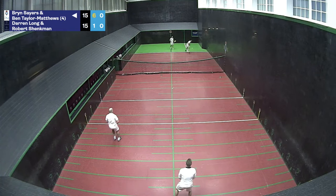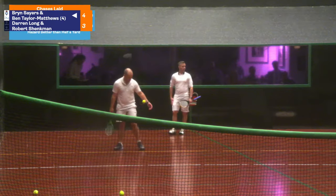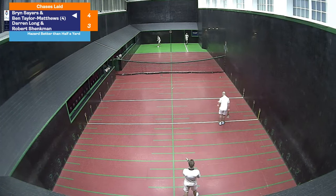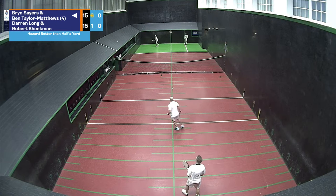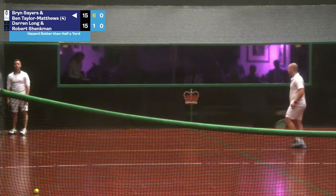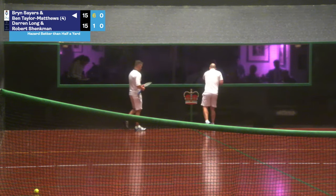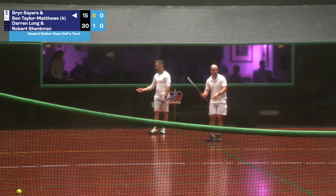Nice stop volley. Oh, unlucky. 15 all, one chase. A brave leave. Not much carry on, but a sensible choice in the end. Lovely. Oh, unlucky from Brent. Caught that perfectly. Caught it too well. Clubbed it out. Again, good, solid cut shot. Does the trick.